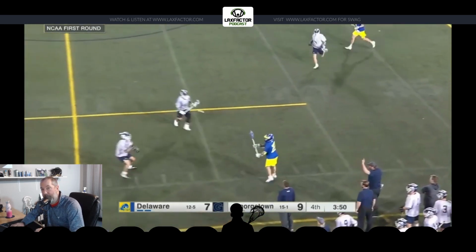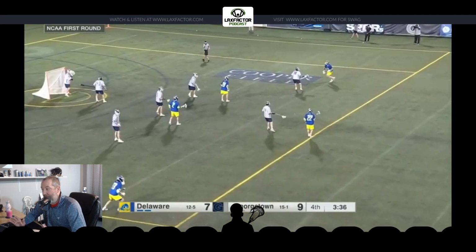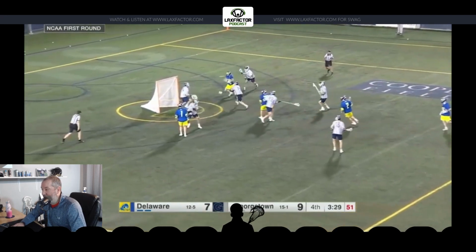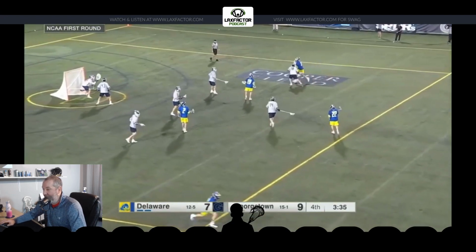This is going to result in one of their goals to help them climb back into it. And the dodge on this, very simple. We're going to get down to GLE. Kind of dodged initially. We're going to re-dodge and go underneath. Help does not get there in time. Georgetown's gassed at this point, and we have a goal.